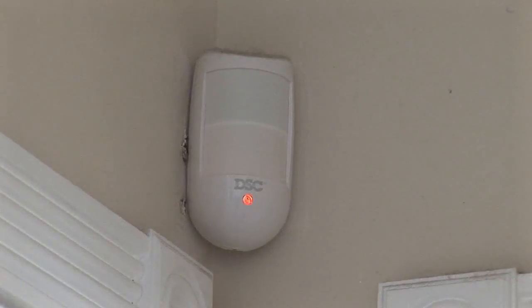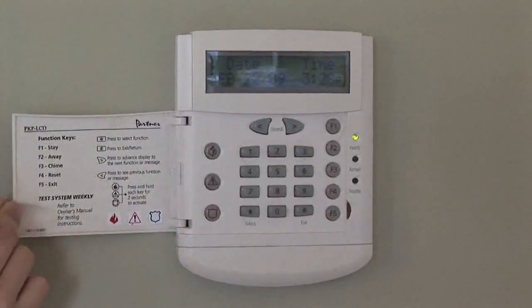Most security systems start off probably anywhere from $99 all the way up to thousands of dollars. An effective security system can be as simple as a motion detector and a keypad. And it's great when you're not at home.